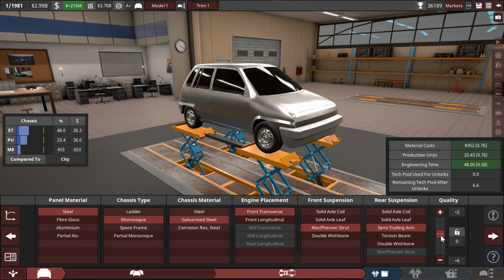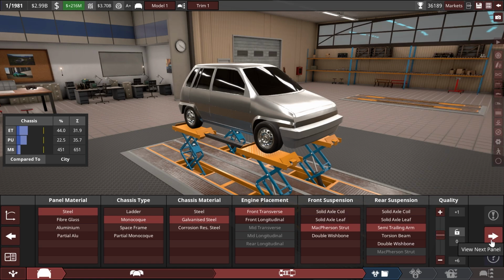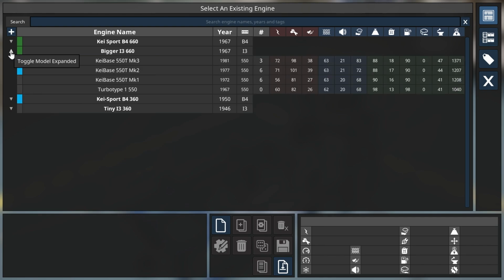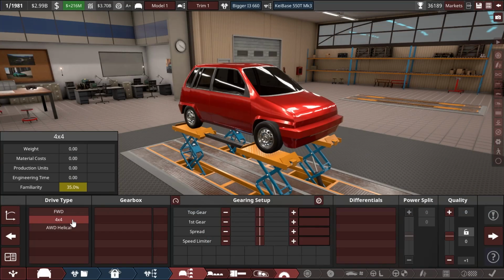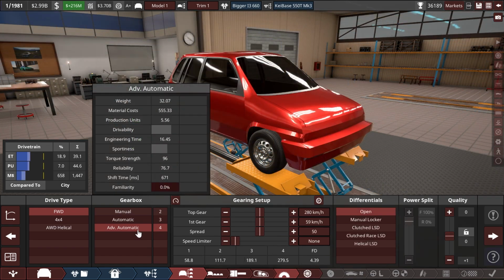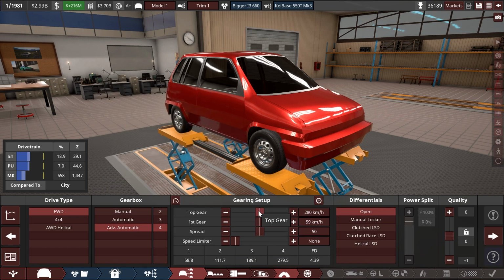I think I'm going with +2 in quality. Maybe just +1. Keep the costs down. And the time down. We choose the existing engine. That is our bigger Kei Base 550T MK3. Front wheel drive, of course. And I think here we are going to take automatics for the first time. The question is if that is going to have the desired fuel economy. Maybe not. It will have a big boost in comfort, of course. Is it worth it, though? Let's see. We are going to compare those.